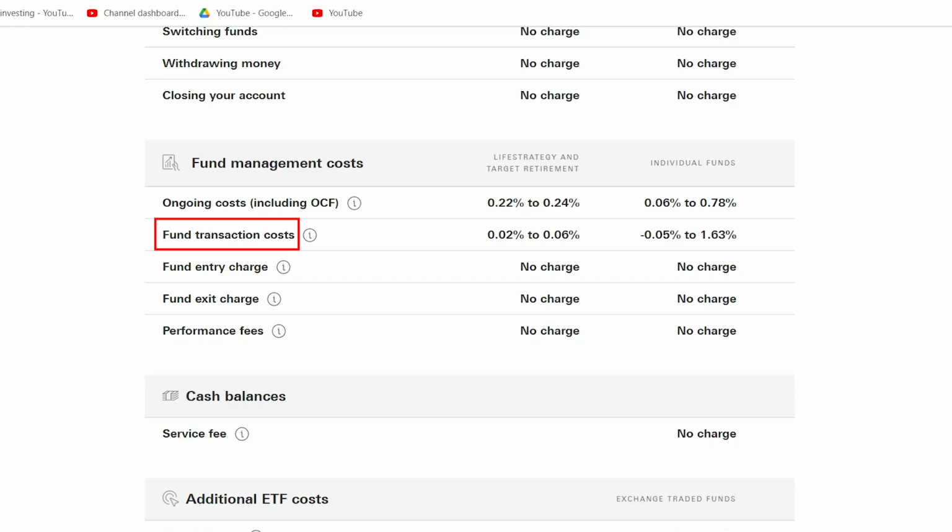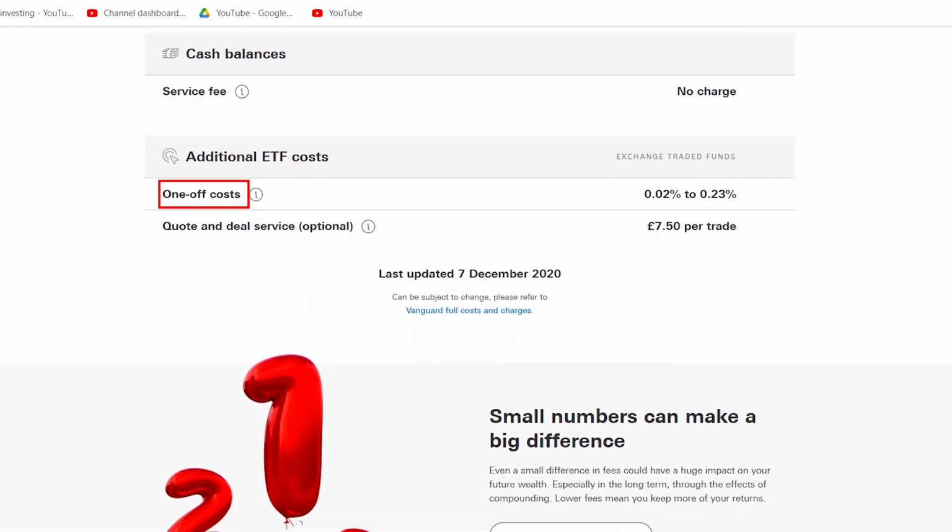Then, there are the fund transaction costs, which are the costs associated with the buying and selling of shares that Vanguard has to do to build and balance the ETFs. If you scroll down, you can see the one-off costs that cover the bid to ask spread when you purchase a share. To find out exactly how much you'll be paying to invest in VWRL, click on the link which says Vanguard Full Costs and Charges.